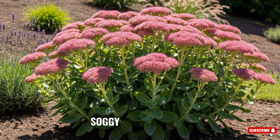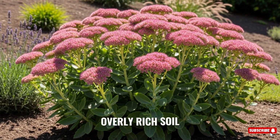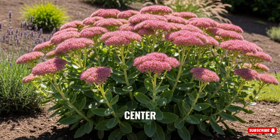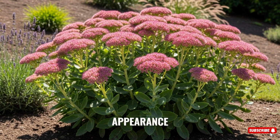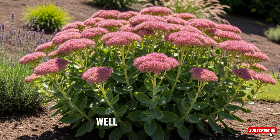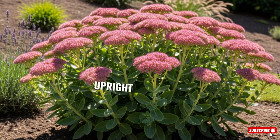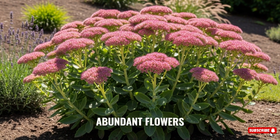When grown in soggy conditions or overly rich soil, the stems become weak and the perennial tends to split open in the center, creating an unattractive appearance. Give them lean, well-draining soil and full sun, and they'll reward you with sturdy, upright growth and abundant flowers.